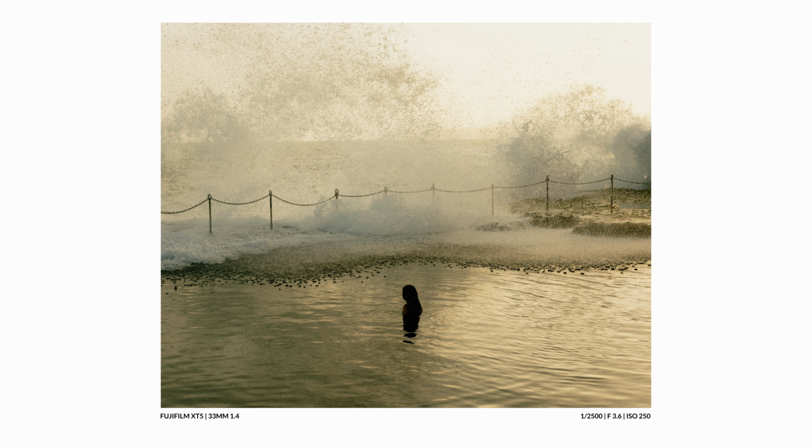Okay, so next up we have a photo of Michaela, and this was a shoot that I tagged along to with my friend Gerard, and I wasn't actually expecting to take any photos. I was just filming some behind the scenes of him, but Gerard said, hey, jump in, take a few photos, so of course I did.